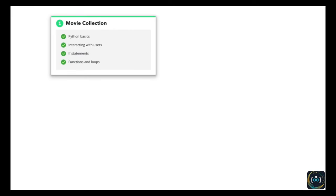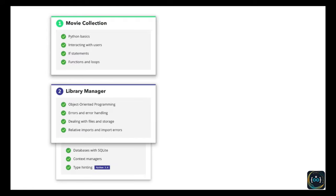The first project we'll build is a movie collection system to manage your movies. We'll learn about Python basics, how to interact with users and send them data and get data back. We'll also learn about if statements to control the flow of our programs, and also about functions and loops. Functions will allow us to structure our programs nicer, and loops will allow us to repeat things over and over again. Then we'll move on to project number 2, which is going to be a library manager.